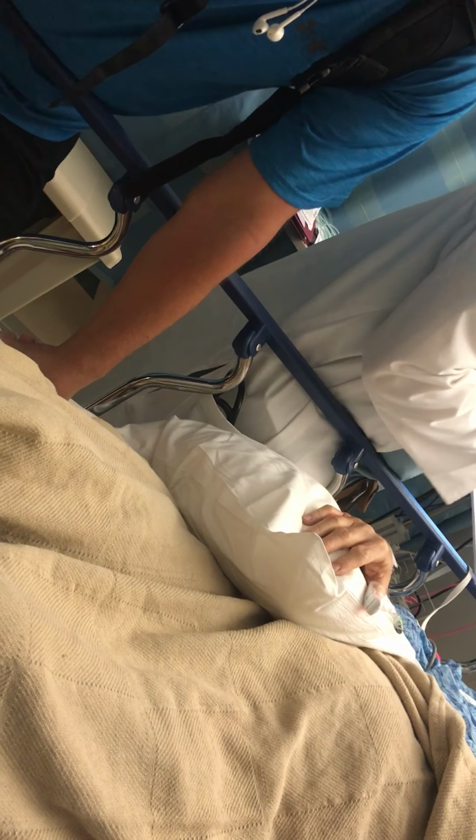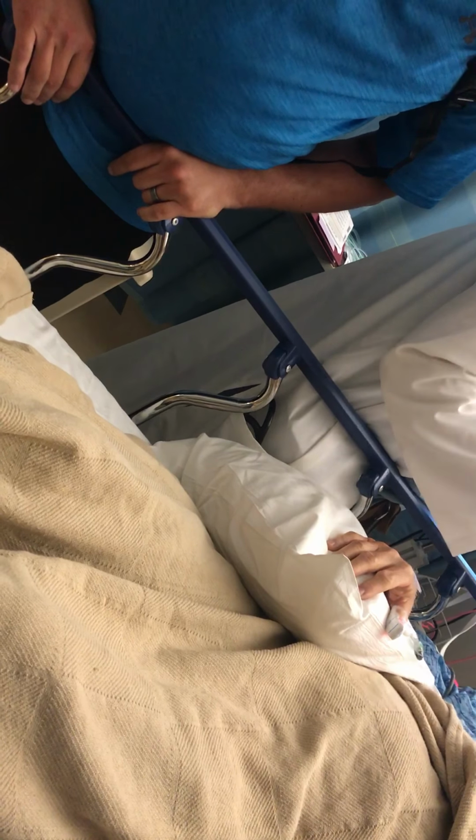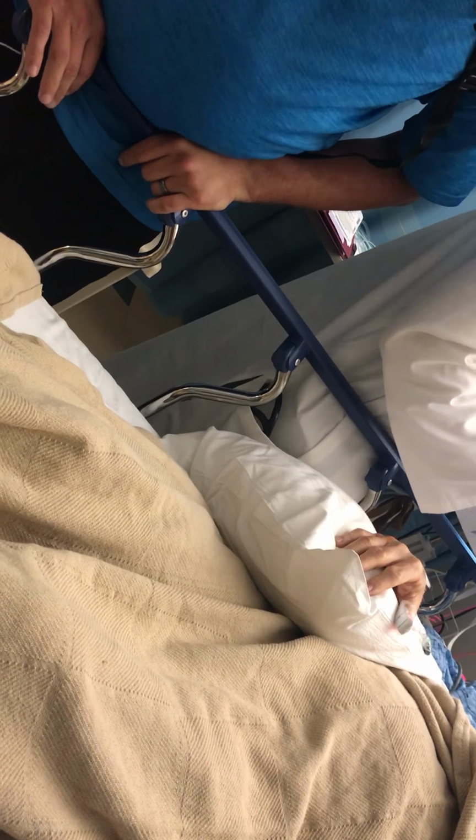The valve, like what the echo showed, the valve is sticky and thickened and is moderately narrowed. So the valve that's causing the murmur, that's the aortic valve, has a problem. The carotid artery, the blockage in the neck, has at least 70% blockage. 70% severe blockage on the right side.